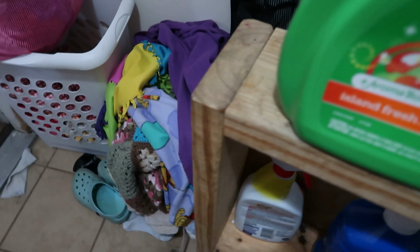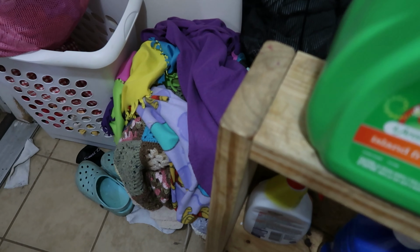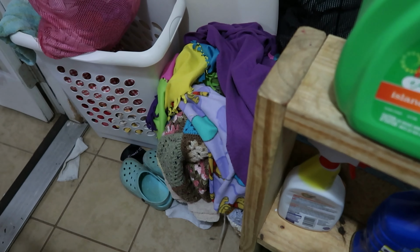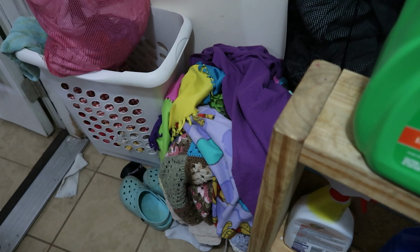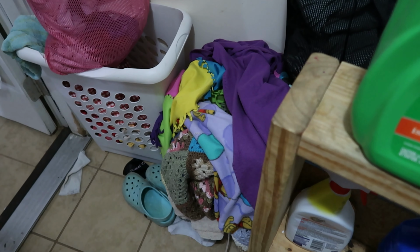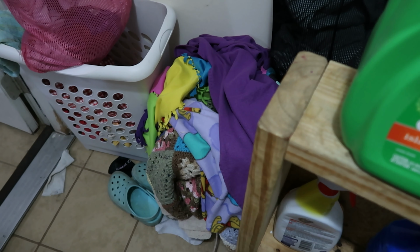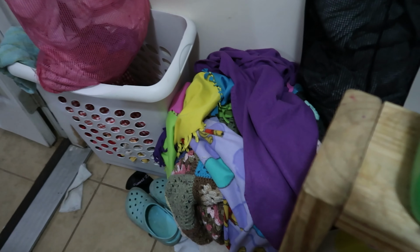I'm also working on bedding this week and stripped all the kids' beds. I'm not showing their room this week because I'll get to that eventually, but we're completely stripping out their room. The only things in their room right now are their dressers and their bed. Everything else is out of there.